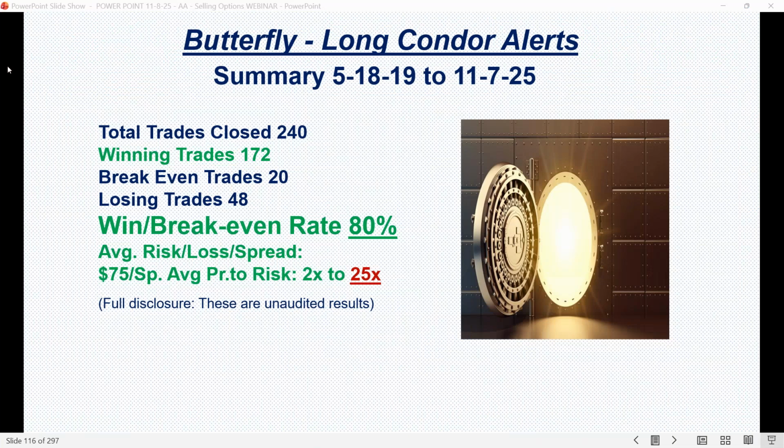And then here's just a summary of the condors and butterflies, okay? So I started this service back in 2019 as well, and we've had 240 trades closed out, 172 winners, 20 break even, 48 losers, right about an 80% win rate. And these can be 2-to-1 up to 25-to-1. These are potentially huge winners sometimes.